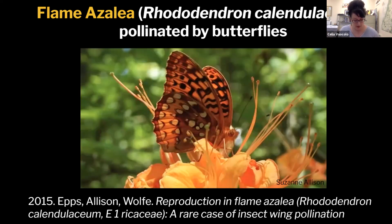Here is an example of a highly specialized butterfly-plant pollination relationship. Research has revealed that although flame azaleas, which are native to the Blue Ridge, attract several types of pollinators, they rely almost entirely on large butterflies, like the great spangled fritillary butterfly, which is shown here, or the eastern tiger swallowtail, to reproduce. The male and female parts of the flower, which are the stigma and the anther, are too far apart to easily exchange genetic material. So as the butterfly lands to acquire nectar, the pollen collects on their large wings and is transferred to other parts of the flower.